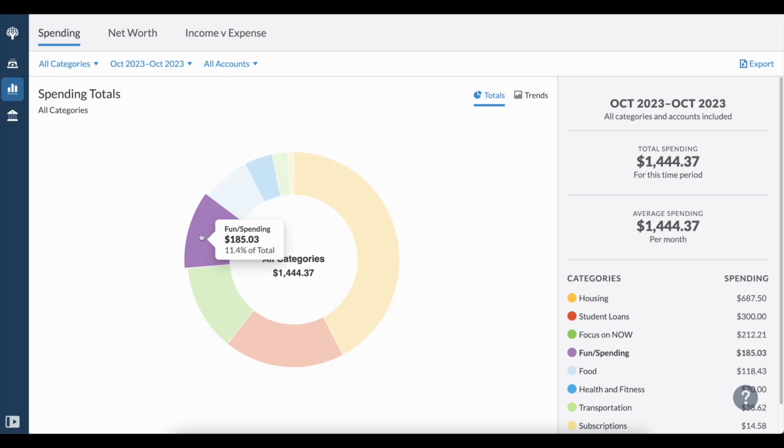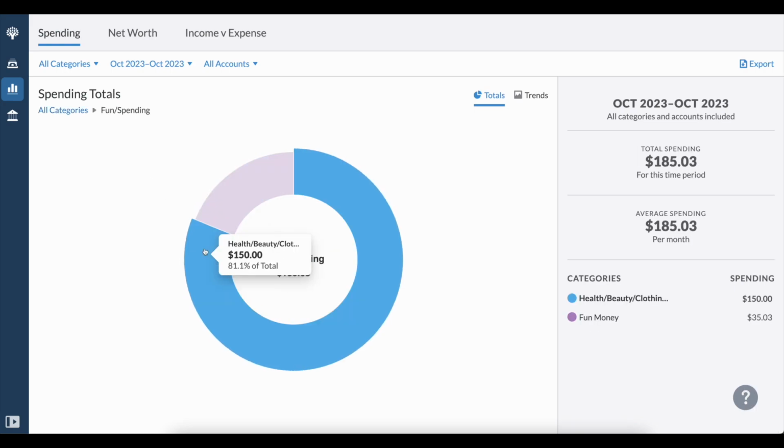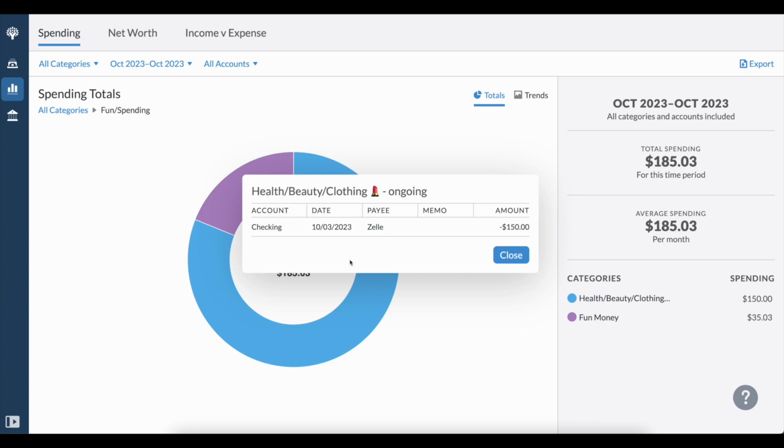So yeah, moving on. I have spent on fun and spending. So here's some spending that I probably didn't need to do. I spent $150 on health, beauty, and clothing. I actually split this cost partially with my boyfriend, but basically I went to Athleta. It's an athletics clothing brand, but they have stores in my city. So I was buying some new clothes there because I just wanted them.